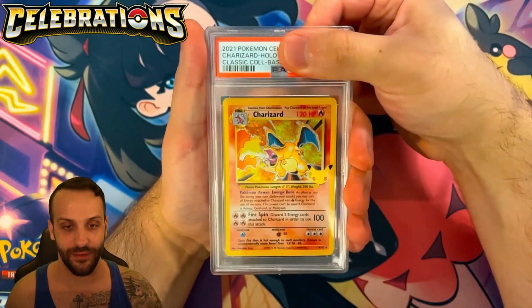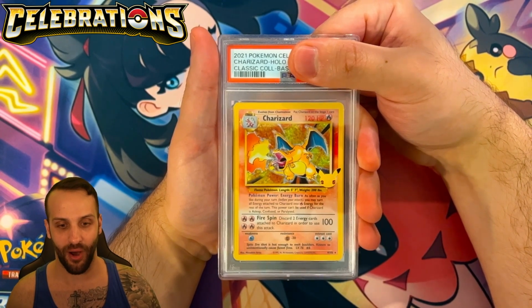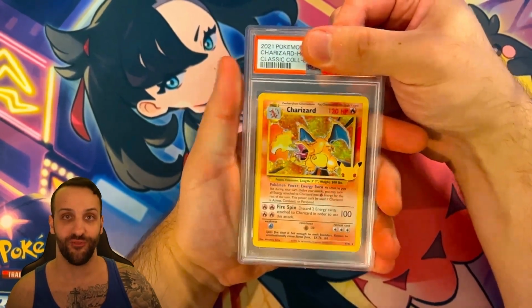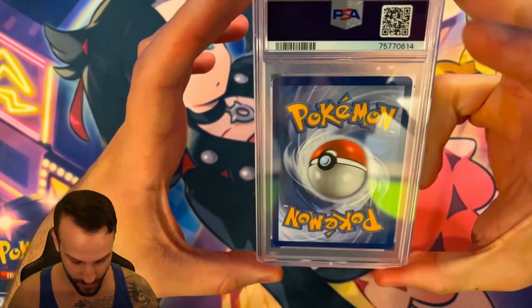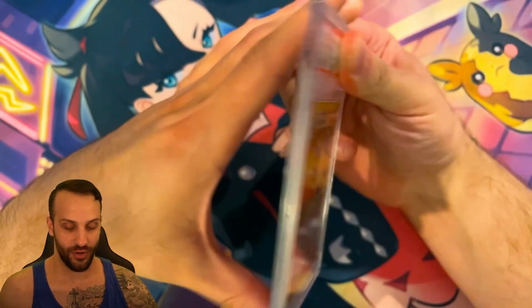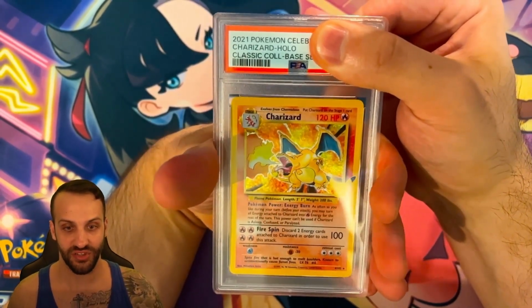Okay, we have Celebrations Charizard. This was one that I actually bought in PSA 10 a while back, because for some reason I didn't think that I had a 10 potential Zard. But then I looked at this further and I thought it looked pretty freaking good. So best case scenario, we get another one. Worst case scenario, we just get like a 9 or something like that or lower. So, do we get a 10 on our Celebrations Charizard?